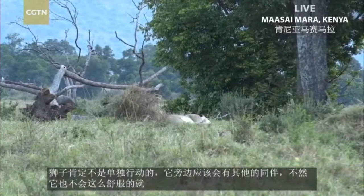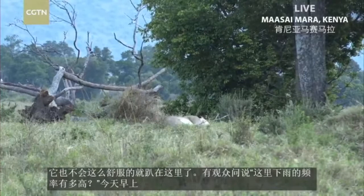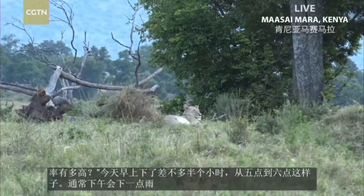Cleo, how often does it rain in the Mara? You'd like to know. I'll tell you what, Cleo. This morning, we had some pretty good showers for about half an hour, from about 5:30 in the morning to about 6-ish. But more often than not, we get rains in the afternoon. And Mara, in general, gets about 1,000 millimeters of rainfall annually.